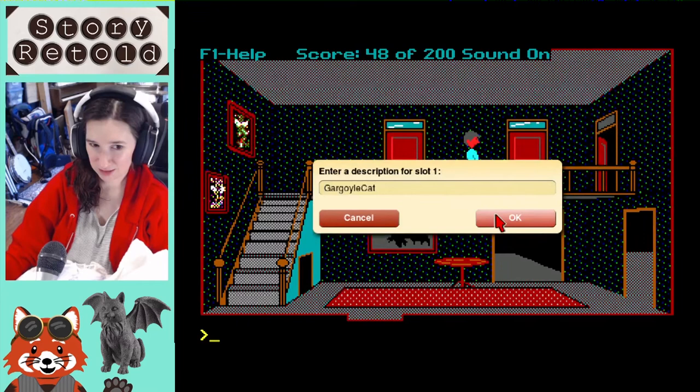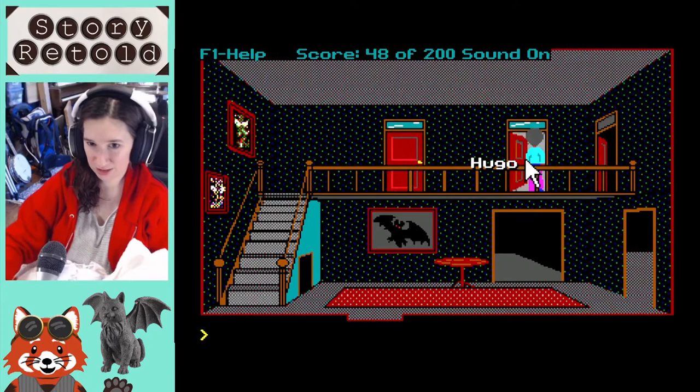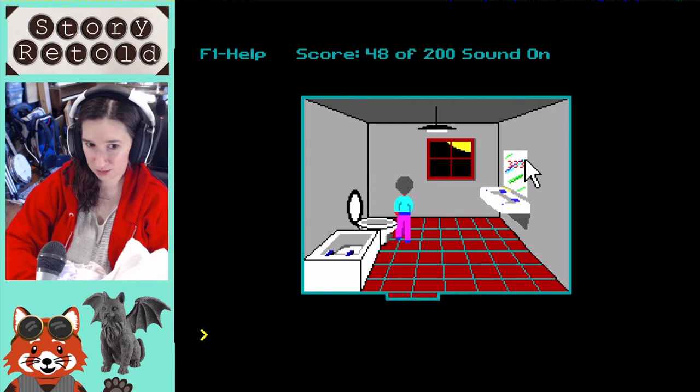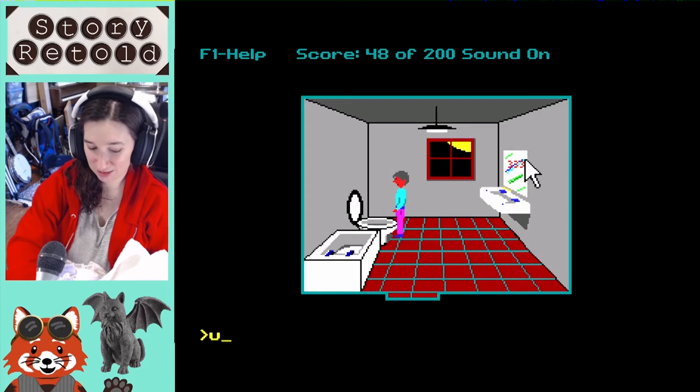Open door. What's behind door number? Oh, what do you know? A bathroom. Look, bathroom. The tub hasn't been used in ages. Okay. Look, tub. Okay. Look, toilet. I'd rather not, thanks. Use toilet? I don't fully understand. Oh, come on.